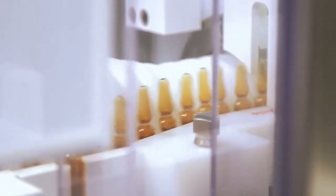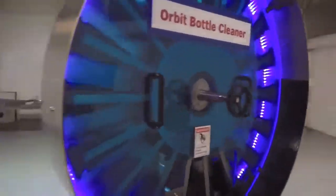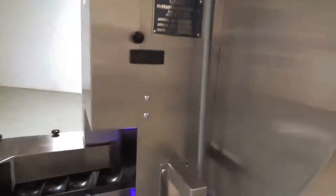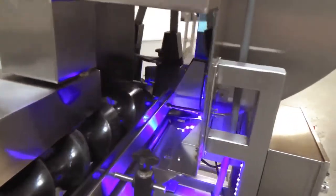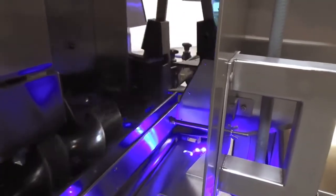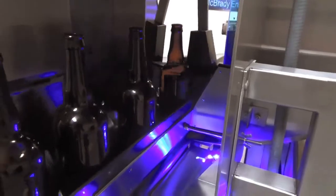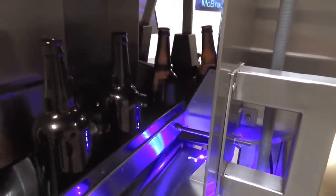McBrady's product line begins with the Orbit bottle cleaner rinsers. Their unique designs can rinse the interiors of glass, metal, plastic, or composite containers by air, vacuum, water, steam, or any combination of the four. The Orbit bottle cleaner rinsers can be mounted on your existing conveyor system or can be supplied with its own conveyor.